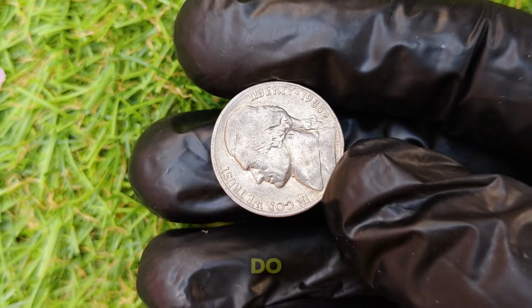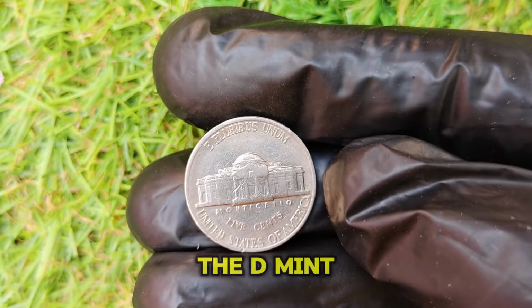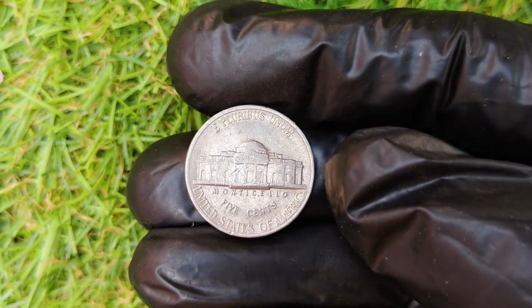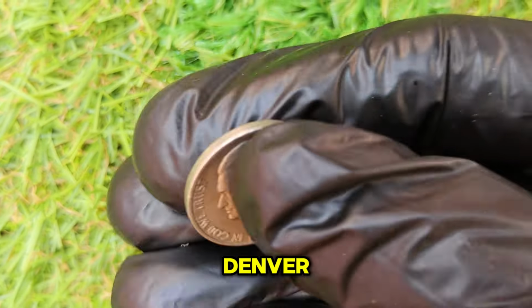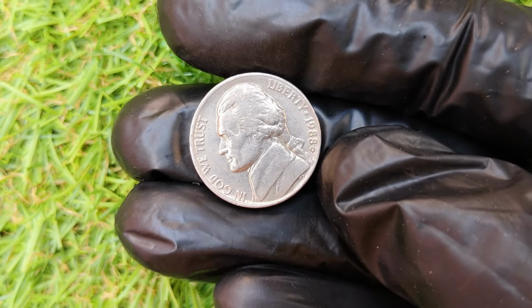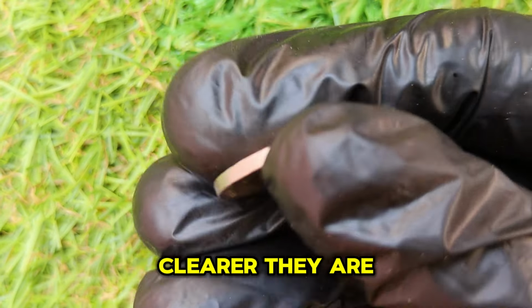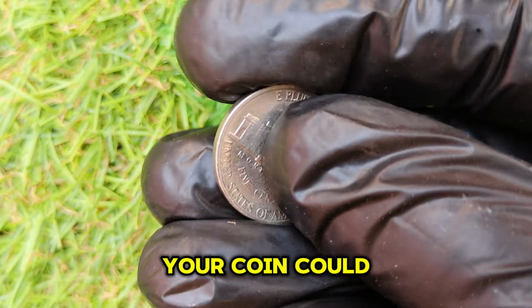So, what can you do if you think you have one of these rare nickels? First, check for the D mint mark under the date. That confirms it was minted in Denver. Then, carefully examine Monticello's steps on the reverse under a magnifying glass or bright light. The sharper and clearer they are, the more valuable your coin could be.